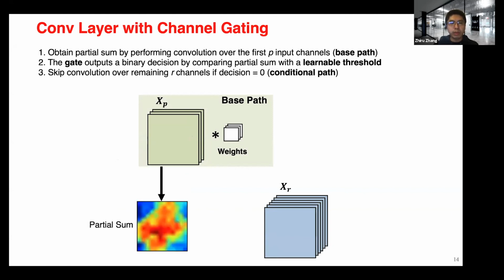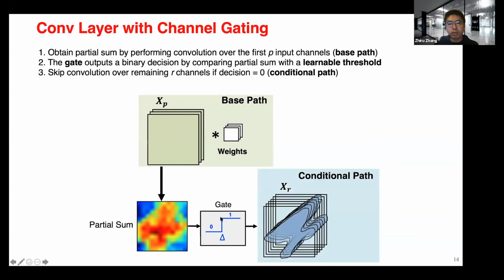Once we are done with the partial compute, we get this partial sum, and we are going to compare these values with the threshold over here through a gate function. This gate function is going to determine whether this is important or unimportant. If it turns out to be important, we need to run through the rest of the compute. So we'll go through this so-called conditional pass.